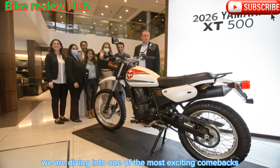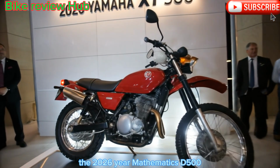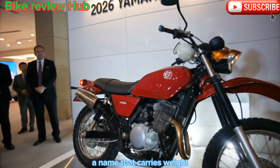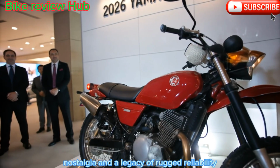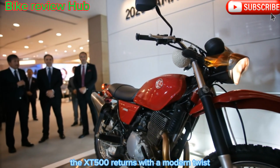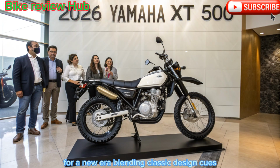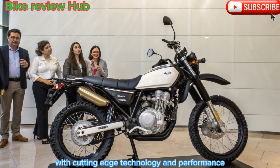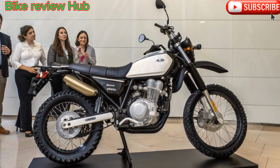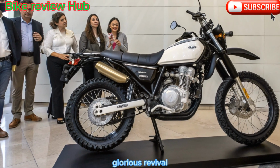Today, we are diving into one of the most exciting comebacks in motorcycling history, the 2026 Yamaha XT 500. A name that carries weight, nostalgia, and a legacy of rugged reliability, the XT 500 returns with a modern twist. Yamaha has reimagined the iconic dual sport machine for a new era, blending classic design cues with cutting-edge technology and performance. Here's everything you need to know about the XT 500's glorious revival.